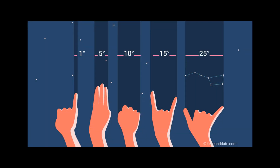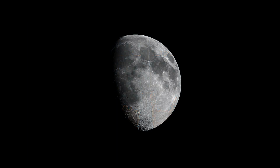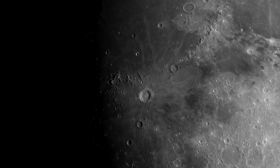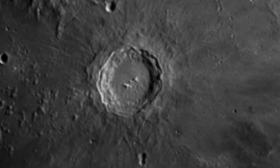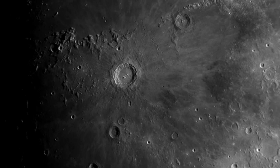First, a quick review of angular dimensions. A degree, perhaps the size of your fingertip held at arm's length, can be divided into 60 arc minutes. The moon subtends roughly half a degree on the sky, so it's approximately 30 arc minutes across. A crater on the moon might be several arc minutes in size, and an arc minute can again be divided into 60 arc seconds, so a bump on a crater on the Moon might be of this size. Taken together, the array of all the pixels determines the full field of view.